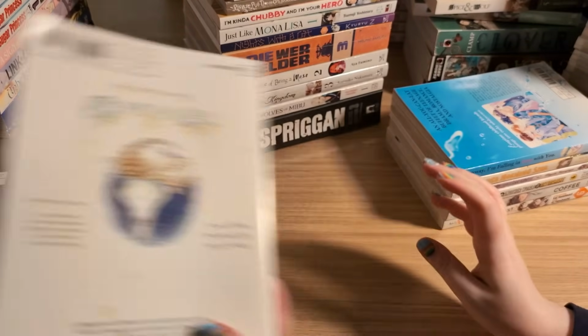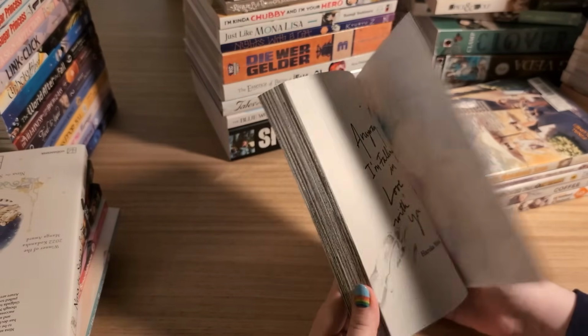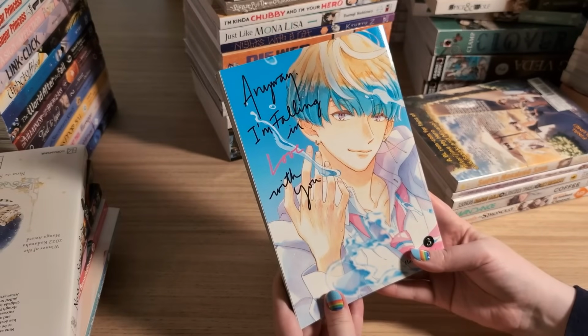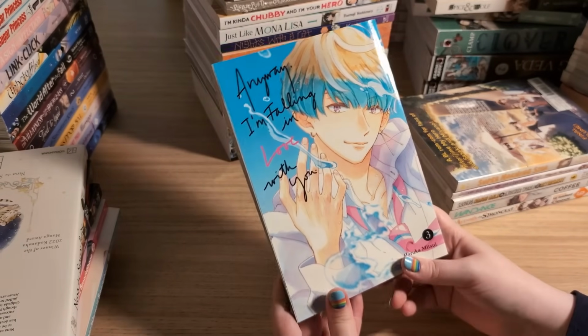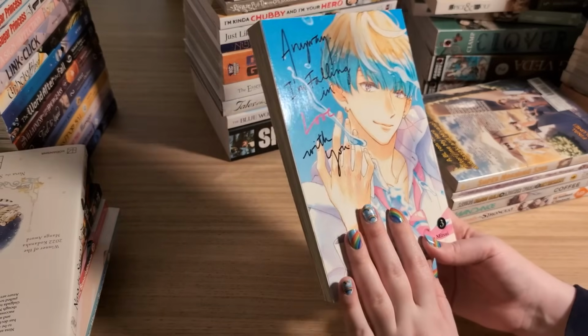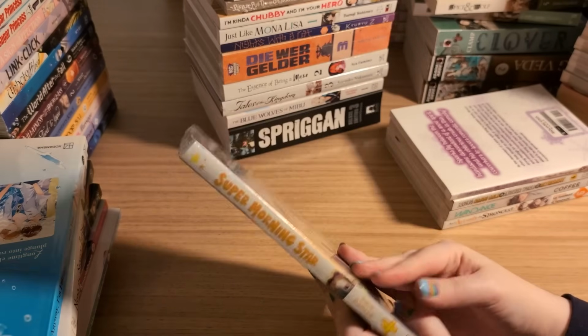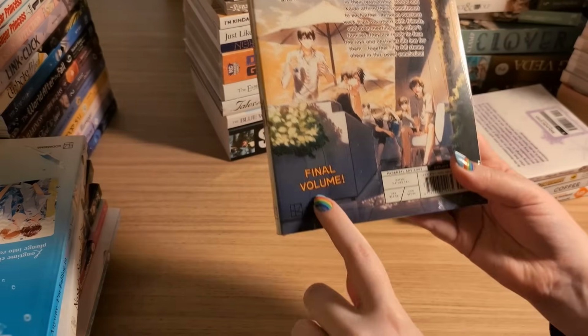Don't like having gaps. Anyway, I'm Falling in Love with You, Volume 3. A fairly okay romance. I quite enjoy it. It's pleasant. I don't think it's outstanding. It's weird reading a romance set during COVID though. It takes me like 5 minutes to read the volumes though, so I'm very happy to be able to pick up Volume 3 discounted. Super Morning Star Volume 4, and I think this is the final volume. It is the final volume.